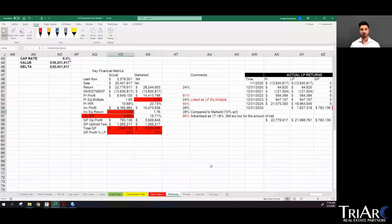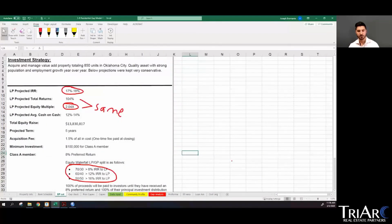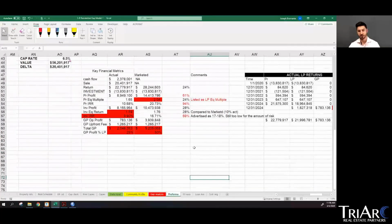Investor equity return, we're showing basically a 1.59 versus 1.76. And then the investor IRR, we're calculating a 9.9% IRR versus their 16.7. And keep in mind, they advertised a 17 to 18%, which I showed here. So even on their numbers and what they were marketing, when you actually calculate it, which you could have done yourself, it's even below their range. That's just taking their exact number, calculating the IRR with the splits they gave me, and that number was off.